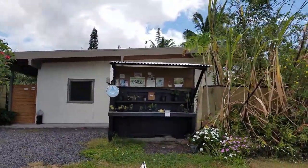This is where a lot of the central hub of the counterculture hippie movement is here on the Big Island, down here in this Lower Puna, Seaview, Kehena, Kalani area. They all tend to live down here, and if you're into that sort of thing, then this would be your home. This is where you'd want to live.